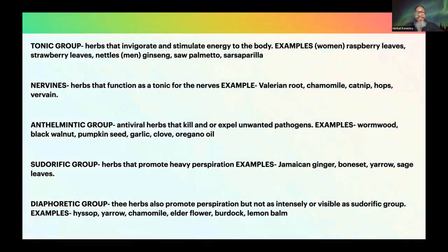Okay. Now these are going to be herbs that invigorate and stimulate energy in the body. These are the ones that everyone wants. And some of the examples, I split them up. For women, you're going to have things like raspberry leaves, strawberry leaves, and there's nettles again. For men, things like ginseng, saw palmetto, and sarsaparilla. By the way, these are actually interchangeable, but depending upon hormones, they may have a slightly different approach. But ginseng is very well known, and ginseng is a very general word because there's about maybe 7 or 8 different types of ginsengs that could be applied here as well.